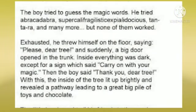A boy went into a forest and he saw a magic tree that said, "I am a magic tree and use your magic words." The boy tried to guess the magic words. He tried abracadabra, supercalifragilisticexpialidocious, tantatara, and many more. But none of them worked. So he made up some magical words, but none of them worked. Exhausted, he threw himself on the floor, saying, "Please, dear tree." And suddenly, a big door opened in the trunk.